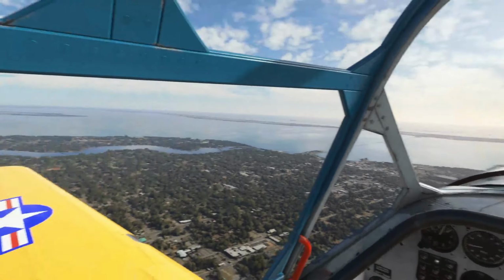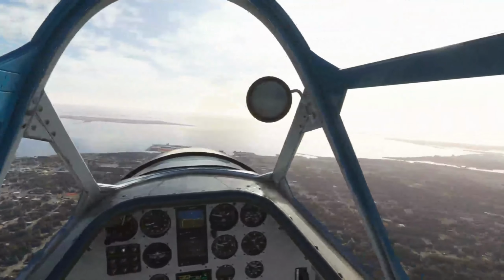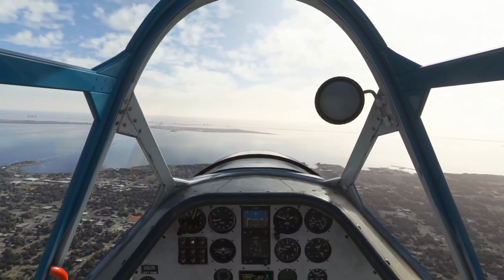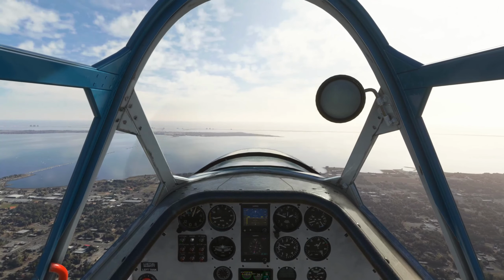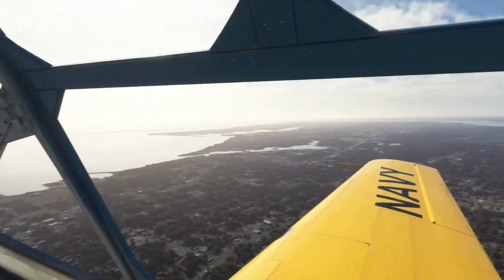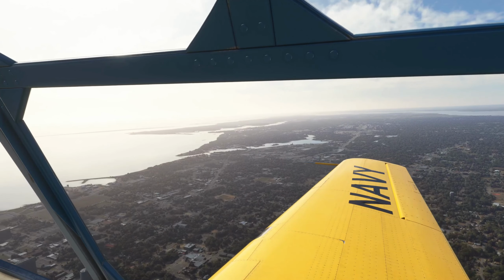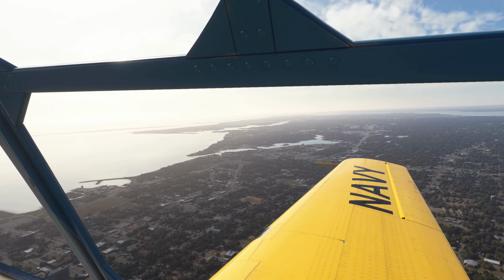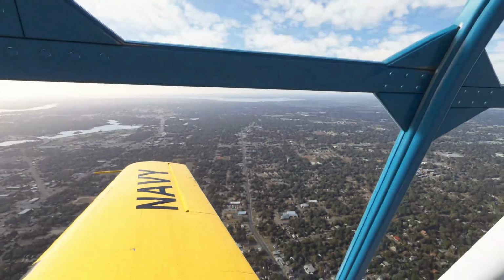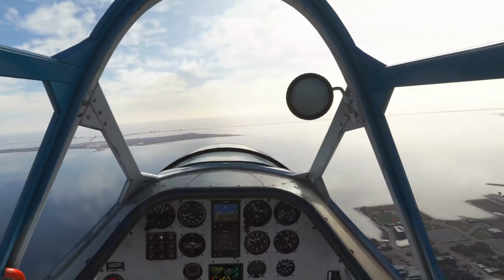So we've departed Pensacola International Airport, and we're now heading south out for the Gulf. Pensacola Beach right in front of us, that's home to one of the biggest air shows in the Blue Angels demonstrations. Blue Angels, of course, are based here in Pensacola when they're not traveling all over the place. And yeah, it's one of the best places to see the Blue Angels if you want to. Pensacola Naval Air Station is off to our right. That's going to be a place where a lot of flight training happens for naval aviators.